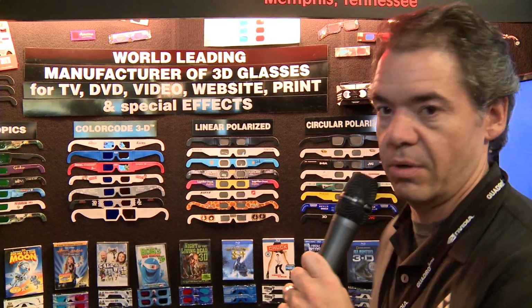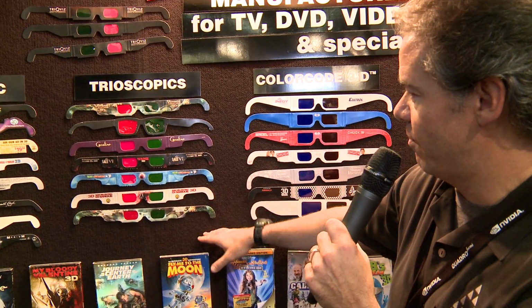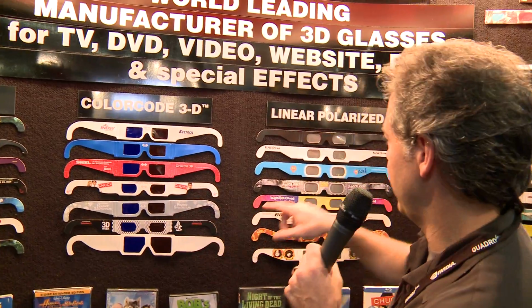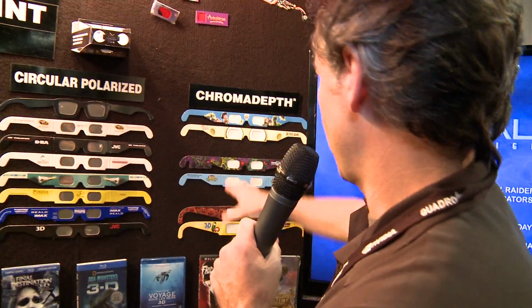Now, most people here are buying in bulk. This is for a theater or a group that you want to get a whole bunch of them. They can be as little as 25 or 50 cents each, or as much as $5 or $6 if you're buying them in packs. So you have Anaglyph; those are the ones we're kind of used to here. You have the trioscopics, which is more of a red and green. You have color code 3D, linear polarized, and circular polarized. Circular polarized is what you're probably familiar with when you're talking about real 3D. And then we have some chroma depth here.